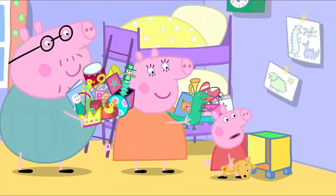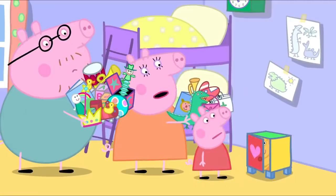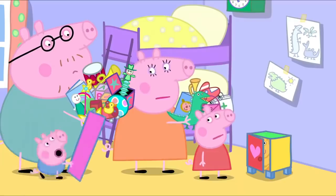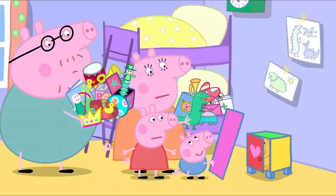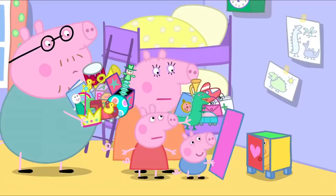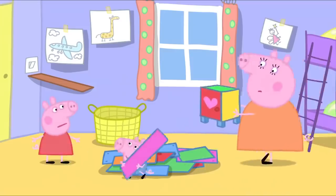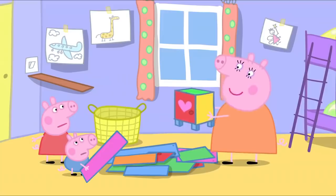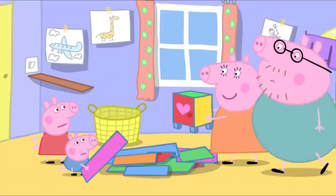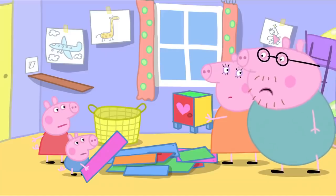It's very tiny. How will all our toys fit inside? It is a little small. Oh, George has found another bit. Maybe that's a spare shelf. And there's all of these bits too. Oh dear, the cupboard is tiny because Mummy Pig has not used all the pieces. We'll just have to take it apart and start again. Oh no. If only we had the instructions.